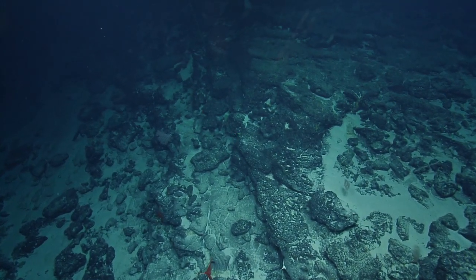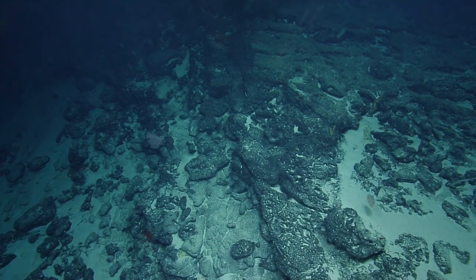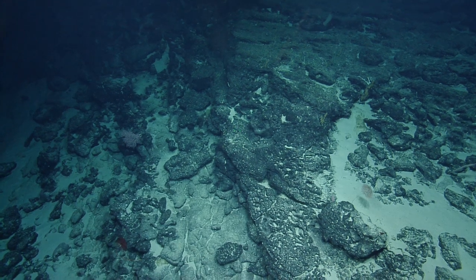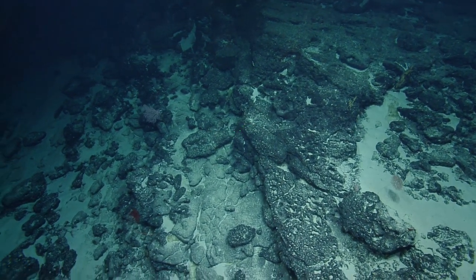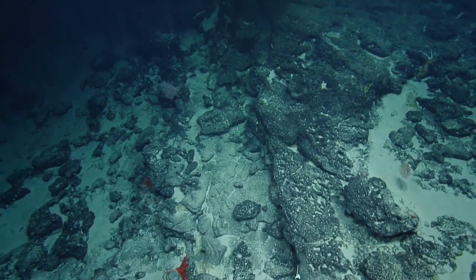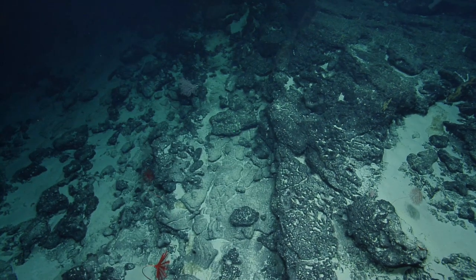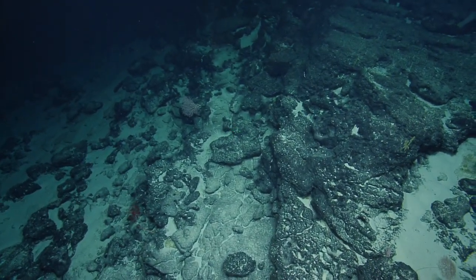This is the first Paracrinus we've seen. It's the first sea star. And there's our first Metallogorgia as well. So as we move out into the kind of flatter area, flatter being very much relative, still pretty steep, we're picking up some of these taxa that seem to do better in flatter terrain.